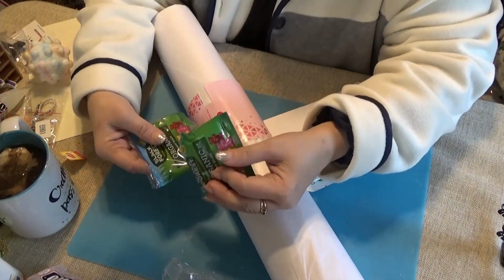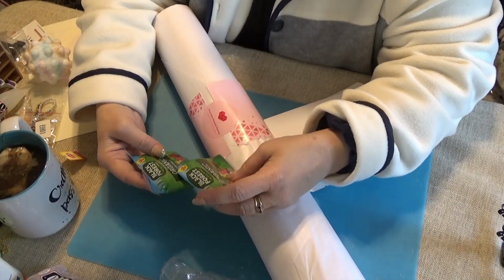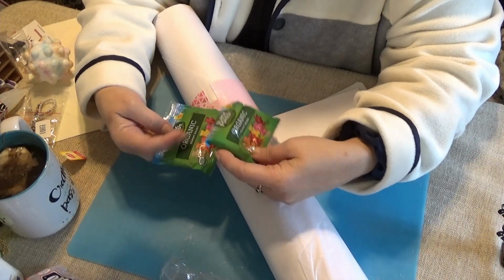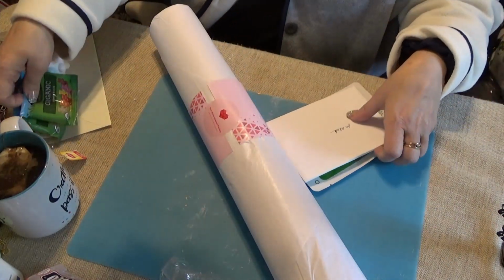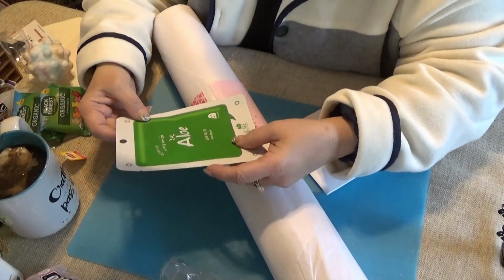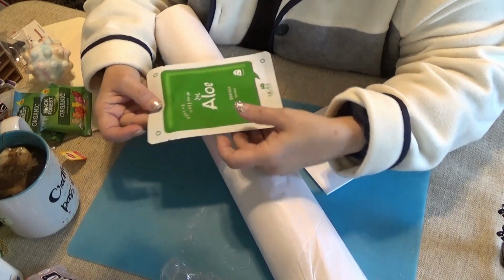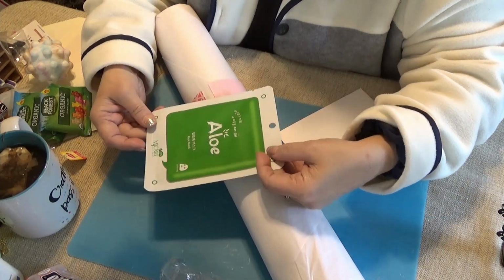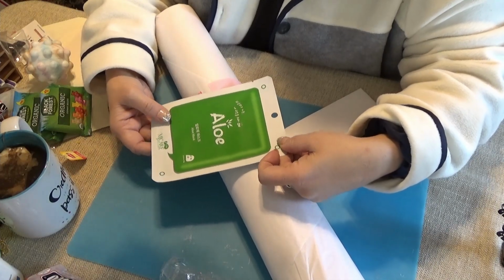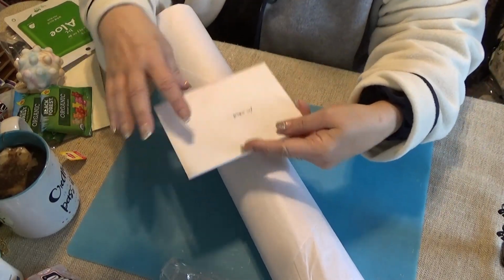Ooh! Organic gummy bears. That's neat. Black Forest. That's neat. I like that. Thank you so much. And another goodie. An aloe mask. Nice. I guess I should be holding it this way instead. Yeah. An aloe mask. That's fun. And this says, to Wanda.